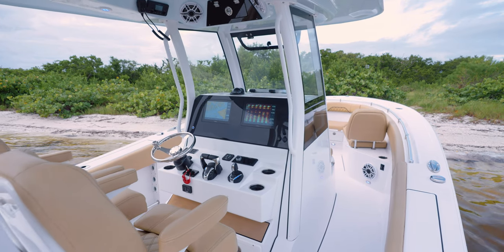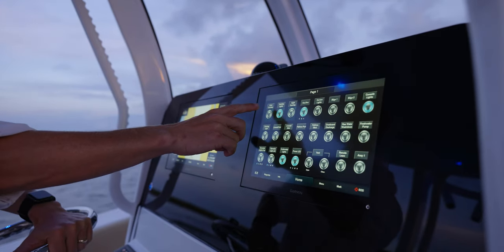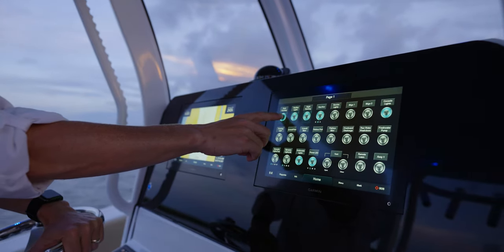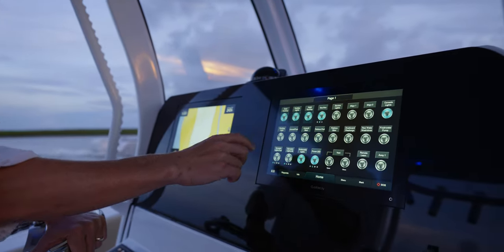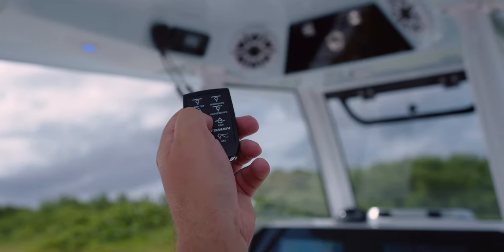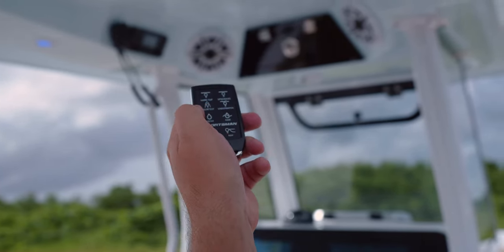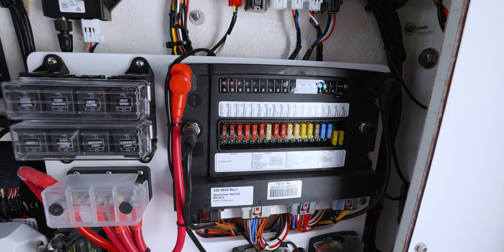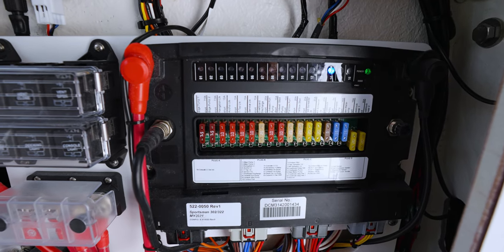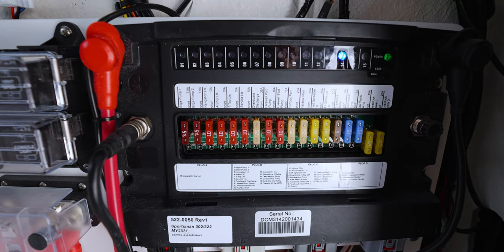You won't find any dated switches on this dash, and that is thanks to our integrated Maximus digital switching system. This is a fully redundant switching system that allows controls for all accessories from the Garmin display. For added convenience, this system can also be operated by a custom Sportsman remote from up to 150 feet away. In case the screens are ever down, the system can be fully operated manually through the built-in fuse redundancy system. All circuits can be manually operated without the need of the display.